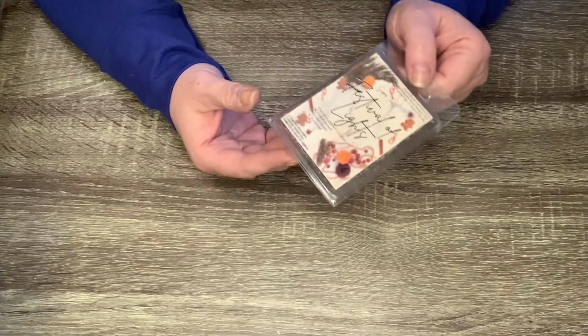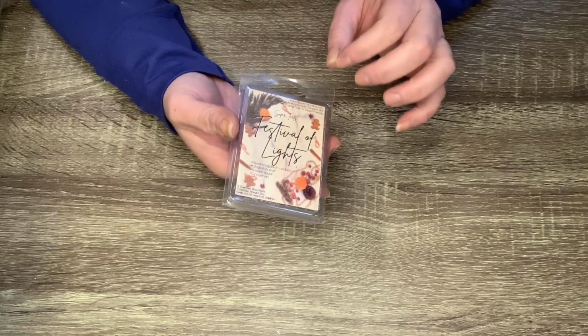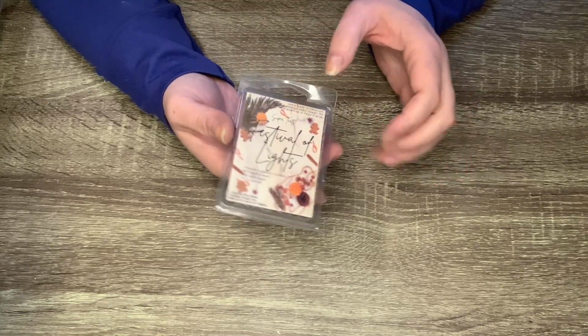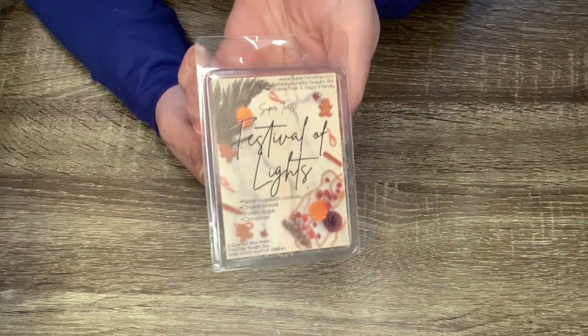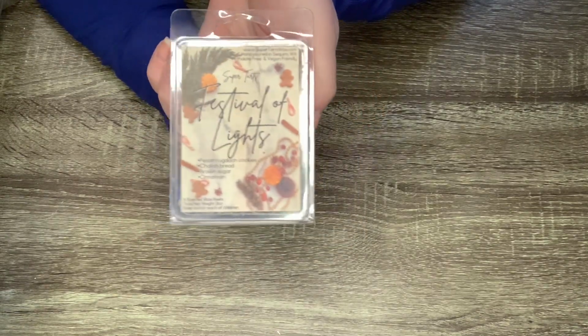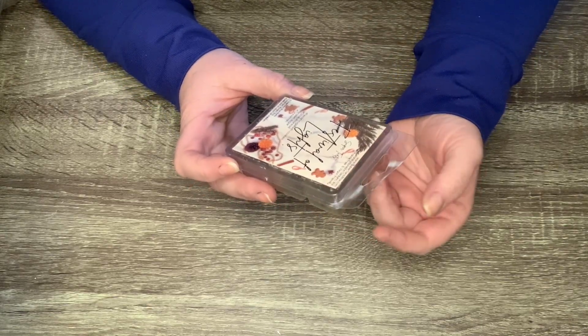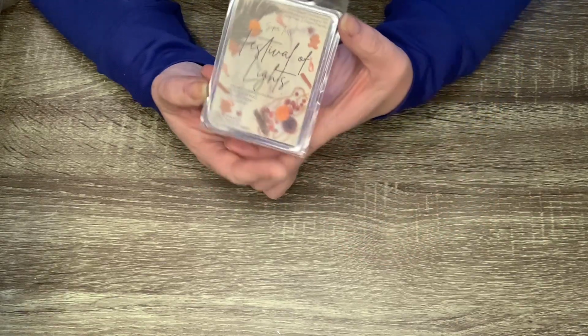So let's get through some of my vendor wax here. I don't have too much that I went through. I really did concentrate a lot on my Walmart wax. This is Festival of Lights. This is a scent that Brandy from Super Tarts has been doing for years, and this one is described as pecan arugula cookies, challah bread, and brown sugar with cinnamon.